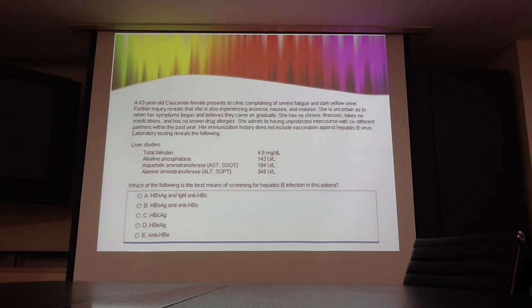Laboratory testing reveals the following. Liver studies: total bilirubin 4.5 mg per deciliter, alkaline phosphatase 142, aspartate aminotransferase (AST, SGOT) 184, alanine aminotransferase (ALT) 345. Which of the following is the best means of screening for hepatitis B infection in this patient?